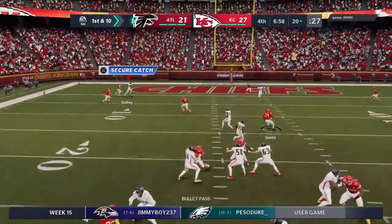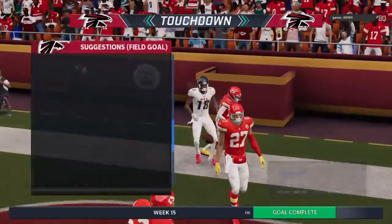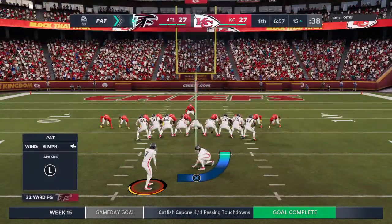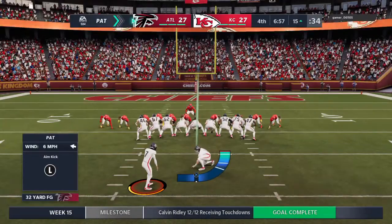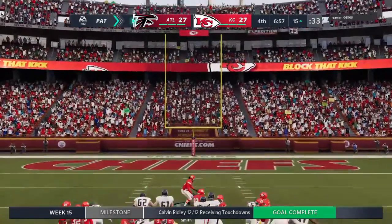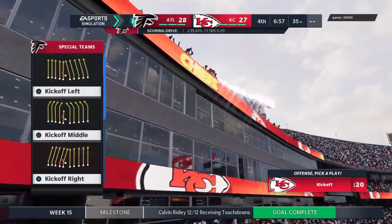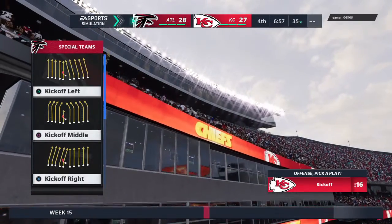On first and 10, it's Jackson. And that will be taken in by Ridley for a Falcon touchdown. Calvin Ridley, his second touchdown of the game, giving him 12 on the season. And the Falcons are an extra point away from having the lead. The extra point is through the uprights and good. The score, Falcons 28, Chiefs 27.